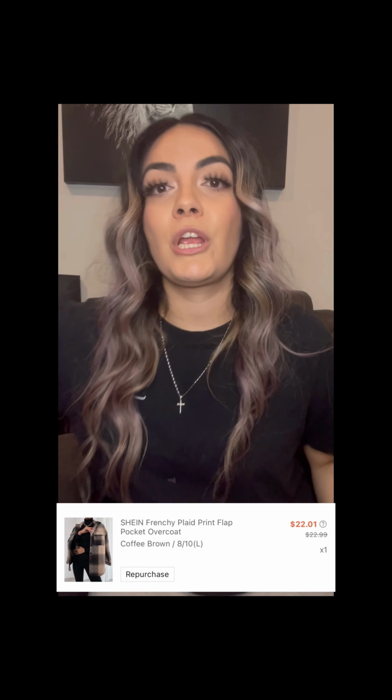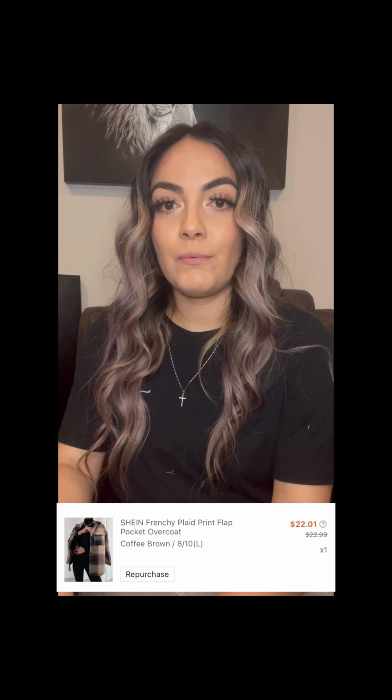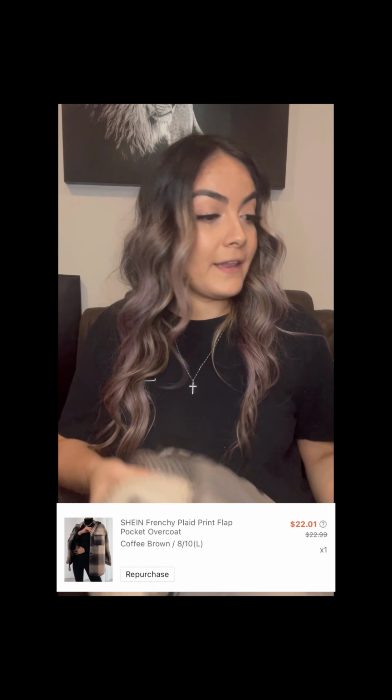Really good material. I'm gonna be set for the winter, fall, cold weather. Bring it on. I will be ready. Okay, and then I got another. Oh, this one's super heavy. So this one's a pattern one. Super thick, super warm. This one is in the size large.